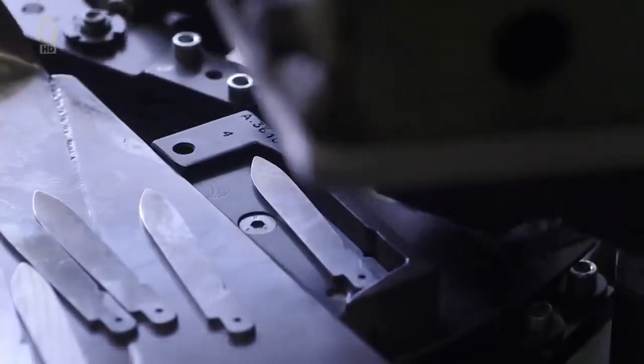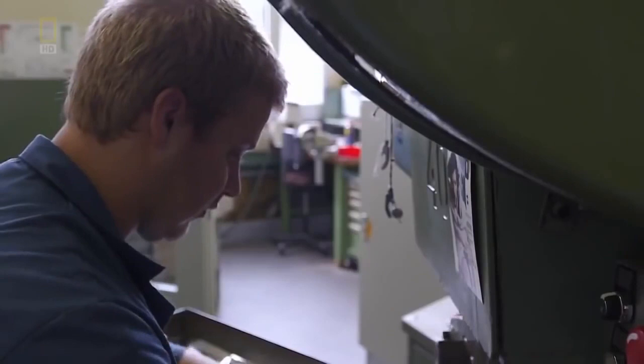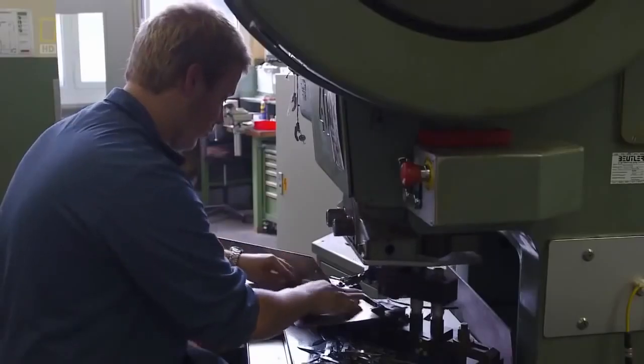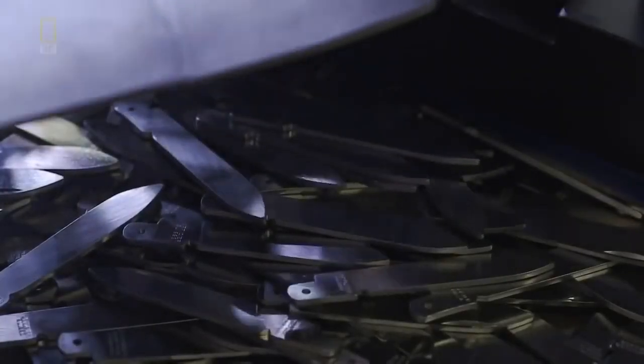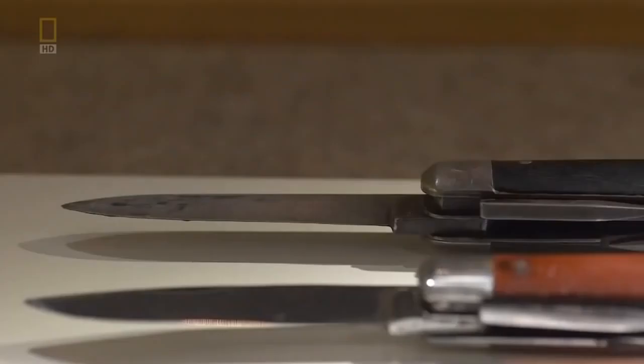Feeding these blades through the stamp is time-consuming, but it's one of the most important steps in the entire process. Because this stamp goes on what is probably the most famous pocket knife blade in the world. But the story began with a very different product.